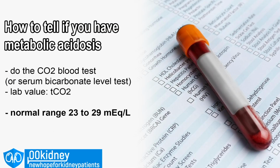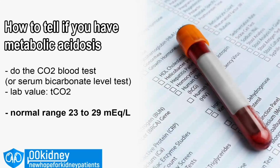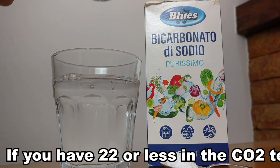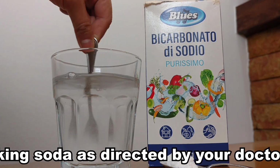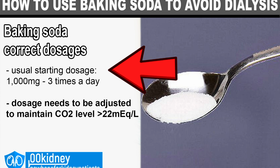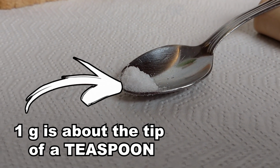But this is not always the case, so talk to your doctor and be sure that you're being tested for CO2. The normal range for CO2 is 23 to 29 milliequivalent units per liter of blood. In case you are out of the range, meaning that your level is 22 or below, it means you need baking soda. So if you have 22 or less in the CO2 test, take baking soda as directed by your doctor. 1 gram 3 times per day with water is a common dosage, but your doctor can give you a smaller dose or a bigger one, depending on your CO2 levels. 1 gram is about the tip of a tablespoon.